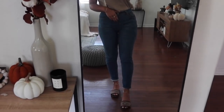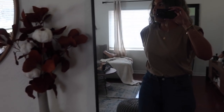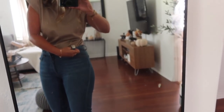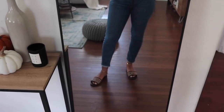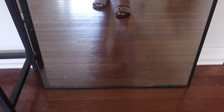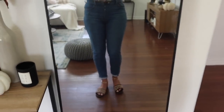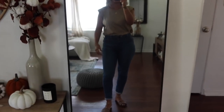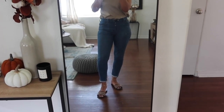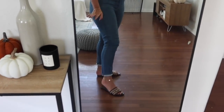I also have on these Reformation jeans. I don't even know which ones they are, and I should probably check. These are the Serena High Skinny Crop in the Con color. So this is what they look like. I love them because I am short. I am 5'3½-ish. So all my jeans run me long, and I purposely got these in a cropped length. So they fit me right at the ankle. I don't have to cut them or anything.